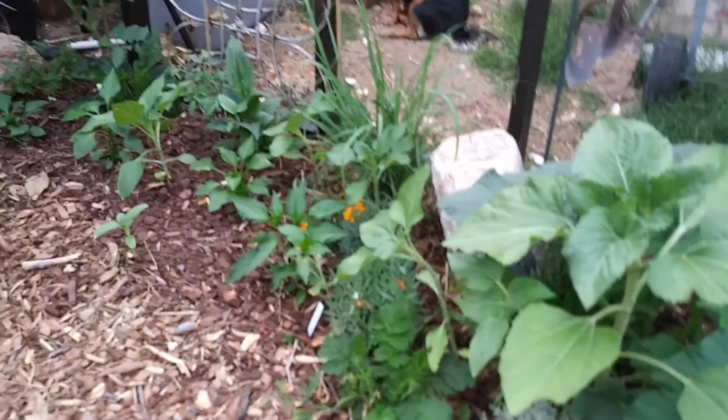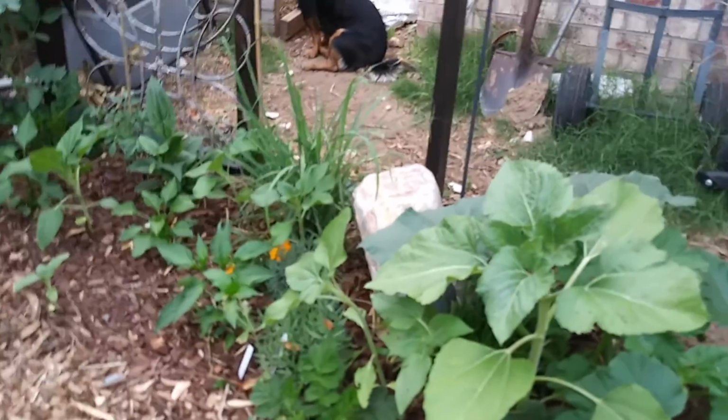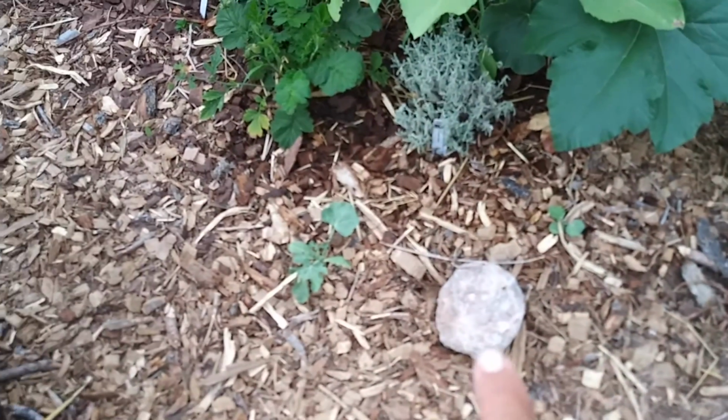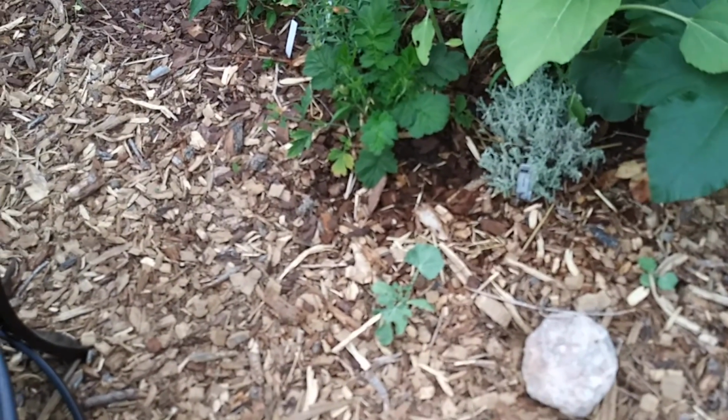It is humid right now, and I think that's because we have a lot of cloud cover, but there's no rain. We haven't had rain really. I think we had a few drops. The watermelons, I have to make sure they get a lot of moisture because watermelons need a lot of water, and that's what those are there.